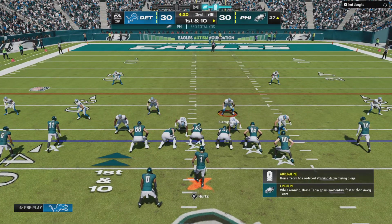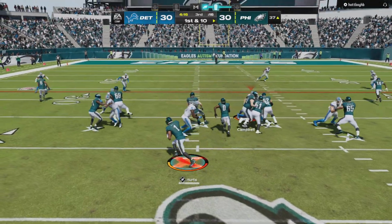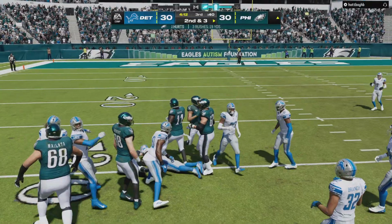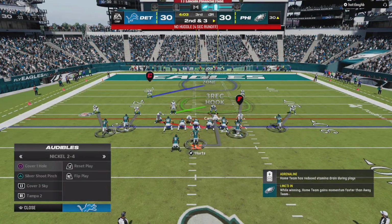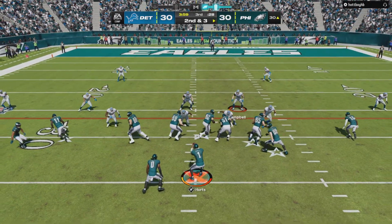So how about that for a chain mover? They're all the way down inside the 40 now for 1st and 10. Now Hurts going to keep it running left. And this will go as a gain of 7 as he gets it to the 30-yard line. And quickly they get to the line. It's a gain of 7. Brings up 2nd and 3.